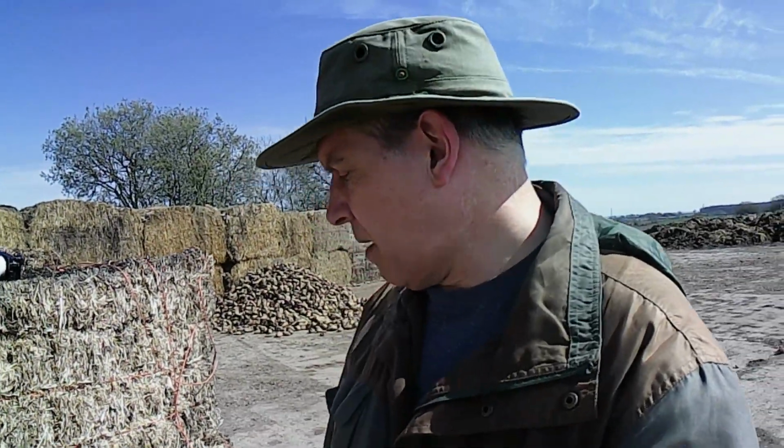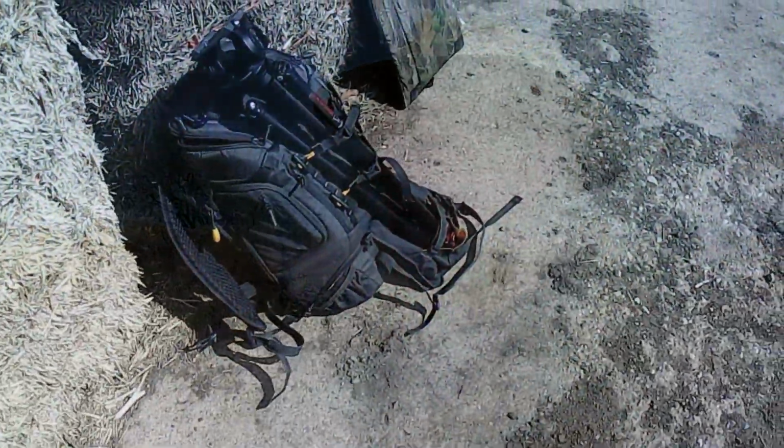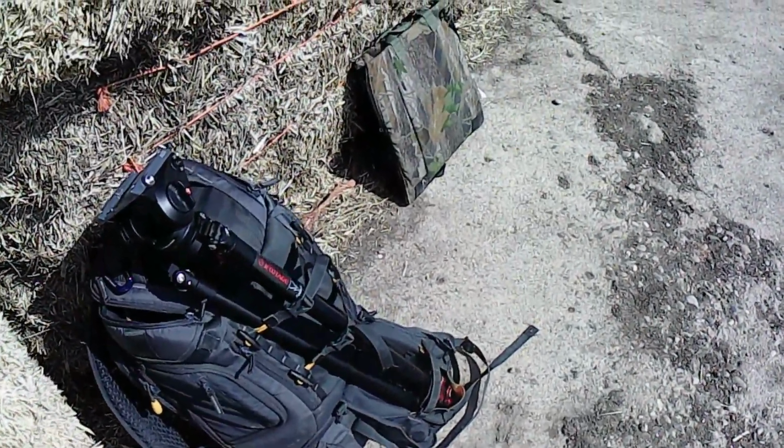I'm just going to have a wander around the airfield today and really explore it a little bit more to see what else we've got up here, because it seems a shame just to make it about red kites. But as I say, I've got my big tripod here so that if I want to do any filming, obviously I can do that. I've got a nice firm base.